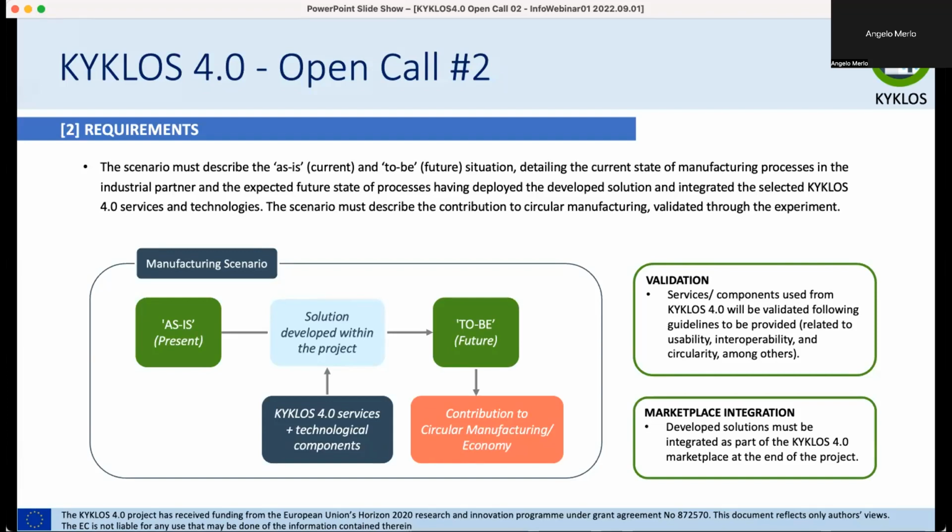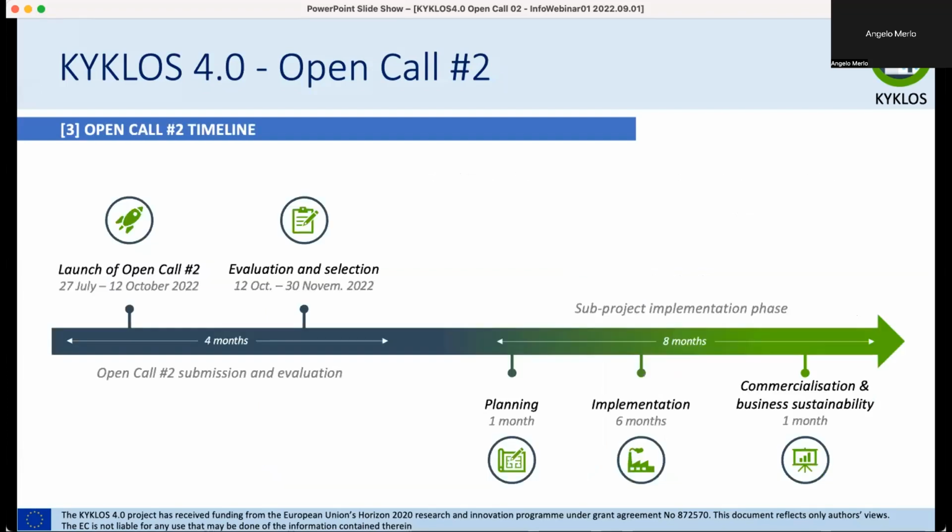So hopefully that is able to provide some clarity on this particular topic. So in terms of the open call timeline, we launched back on 27 July, so we're already, let's say, 1 month in, and we'll close on the 12th of October. Okay, so that's in 32 days' time.